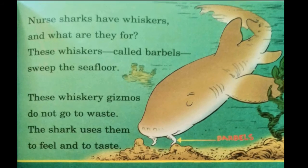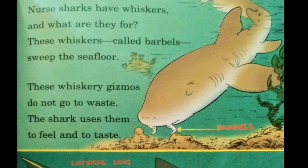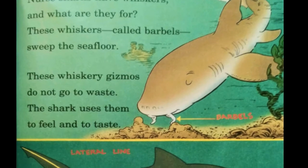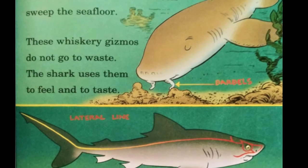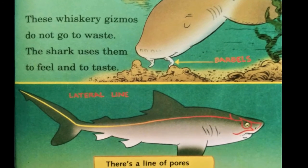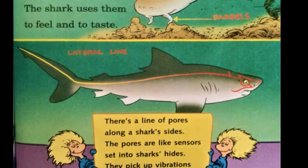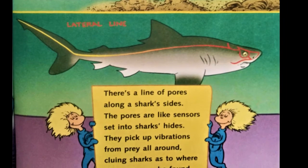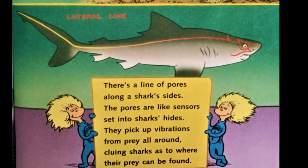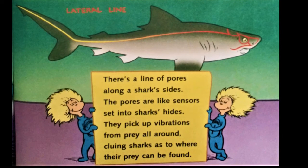Nurse sharks have whiskers. And what are they for? These whiskers, called barbels, sweep the seafloor. These whiskery gizmos do not go to waste. The shark uses them to feel and to taste. There's a line of pores along the shark's hide. The pores are like sensors set into the shark's hide. They pick up vibrations from prey all around, clueing sharks as to where their prey can be found.